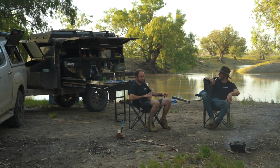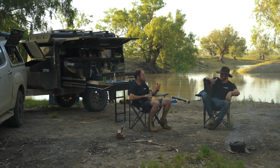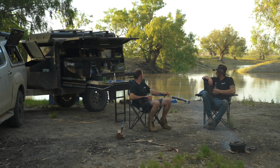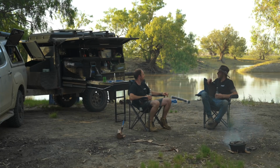We're in for a good night, I think. We've got an awesome feed going, nice leg of lamb. The breeze is coming up, it's cooling down a little bit. It smells amazing, and we are on the Darling River, which is peaked. 7.72 metres today. Which is pretty crazy. 8 or 9 in the next couple of days, I think. So we should be pretty sweet. Right, I'll be all right.